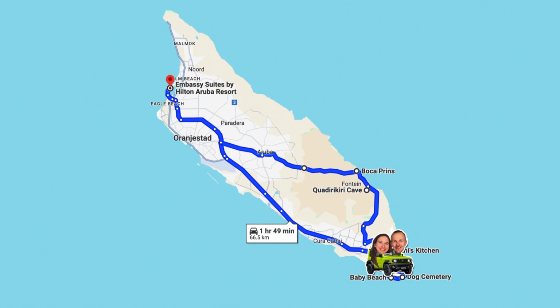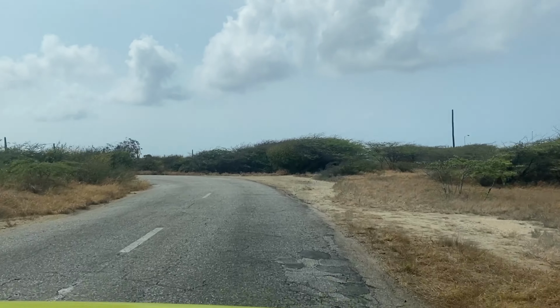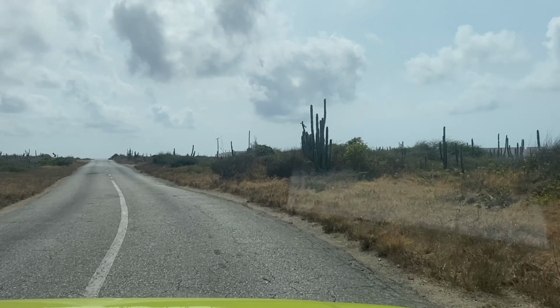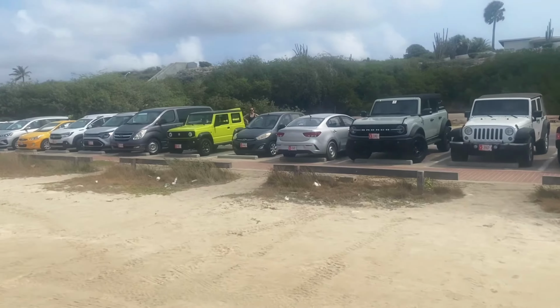We drove across the island, which took about 45 minutes to get to Baby Beach. Driving in Aruba wasn't too bad, but it took some time to get used to all the roundabouts. We didn't see any traffic lights and only came to a few stop signs.